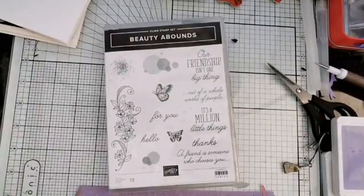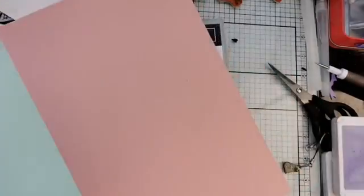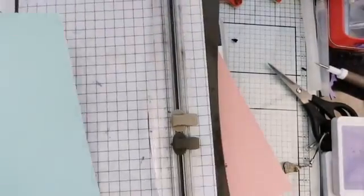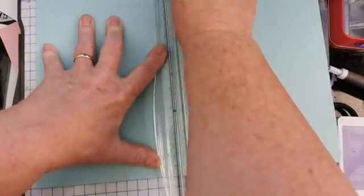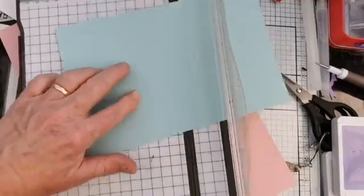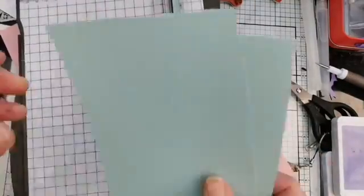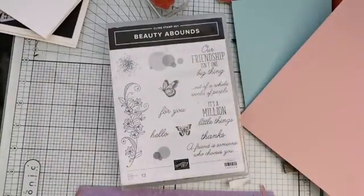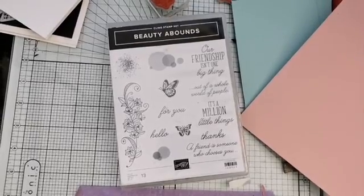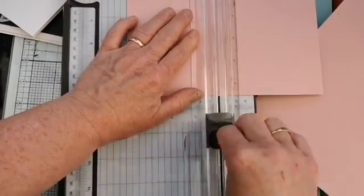And I've got here some Pool Party and Blushing Bride. And I'm going to do 10.4 by 10 twice, Pool Party. And 13.9. Why have I got my old trimmer out? That's because I've used my new one and just put it down somewhere. I've just dumped it, haven't I? I was thinking, oh, I'm putting a new blade in there. 13.9 by 9.5.